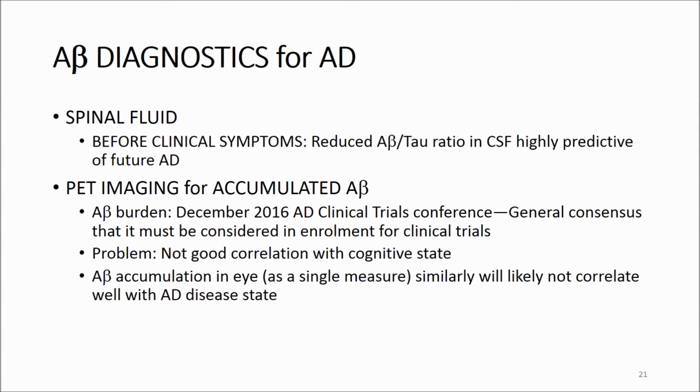And I will propose that just as A beta accumulation in the brain doesn't give you definitive information about the cognitive state, A beta accumulation in the eye will also not correlate well with Alzheimer's disease state, but still may be useful with other modalities for diagnosing Alzheimer's disease.